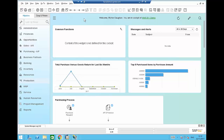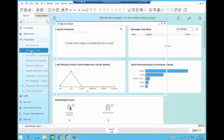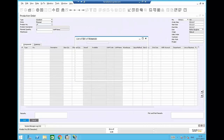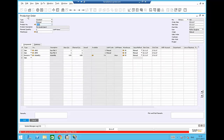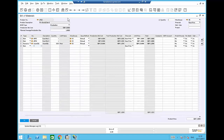So I'm going to go into my Business One here, and let's begin the process by creating a production order. So I have an item here, which is a very, very simple item. And we'll have a look at that and have a look at the bill of materials that sits behind this one. So we can see here that I have 2 items on here.